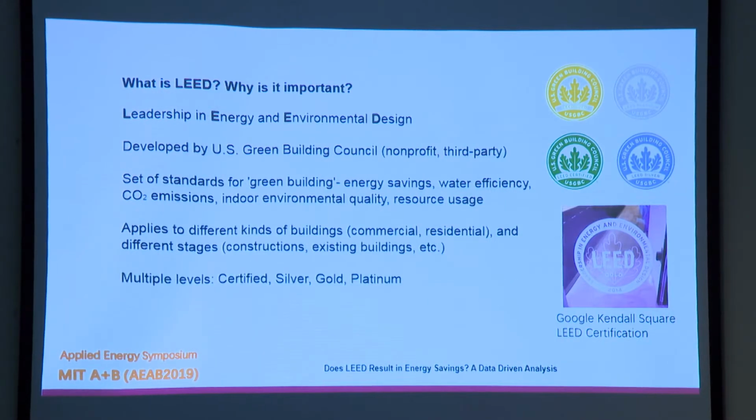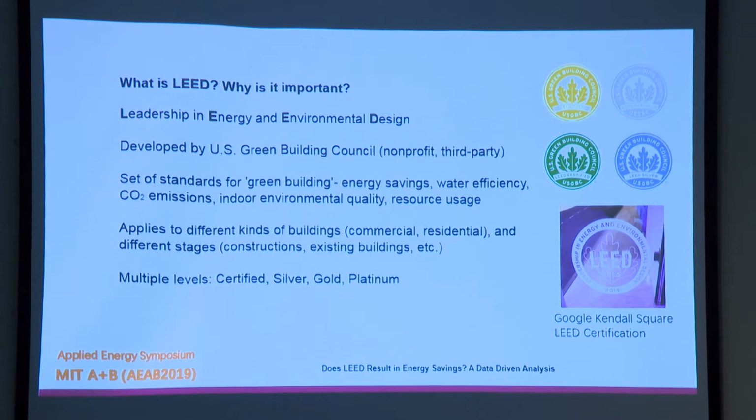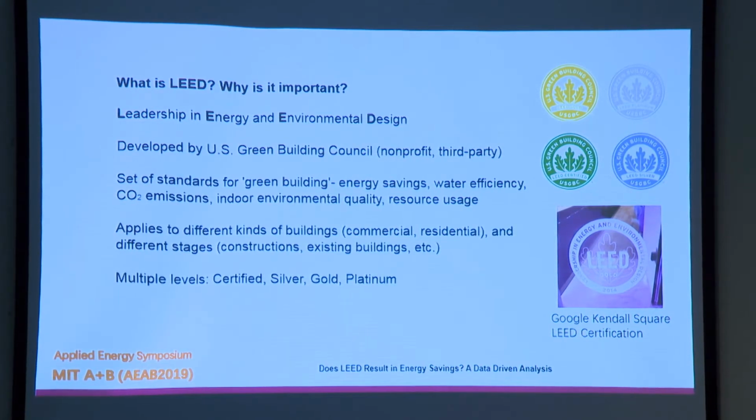First of all, what is LEED and why is it important? LEED is short for Leadership in Energy and Environmental Design. It is developed by the U.S. Green Building Council, which is a nonprofit and third-party organization in the U.S. It includes a set of standards for green buildings. It includes standards for energy savings, water efficiency, carbon dioxide emission, indoor environmental quality, resource usage, and some others.